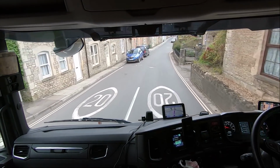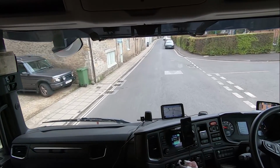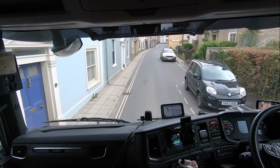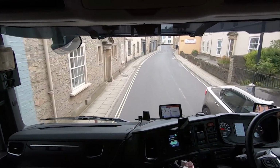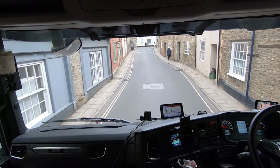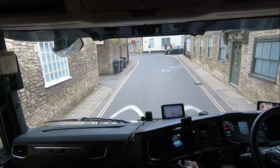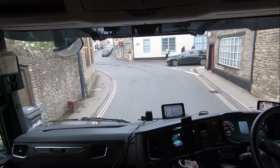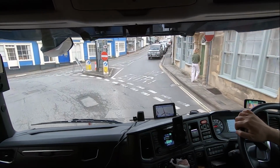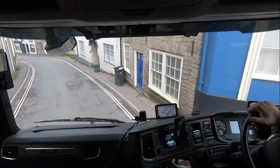Okay, we've got to make a right if we can. We've got to try and take this right here if it's not too sharp. If it's sharp, we're going to have to go right the way around the town and back out the other way. Yeah, we ain't getting around that. Turn left. That's too sharp. So back around the town again, which is fun.